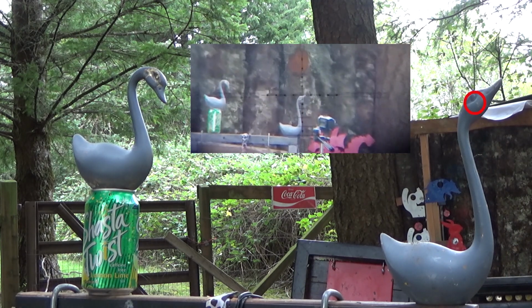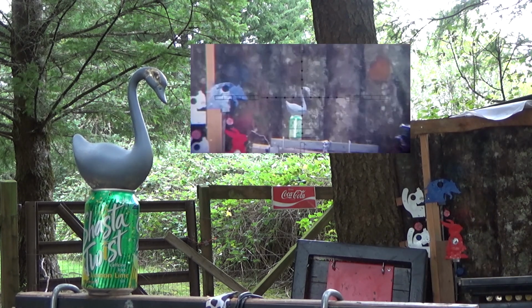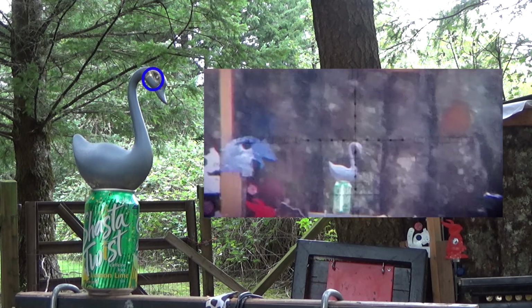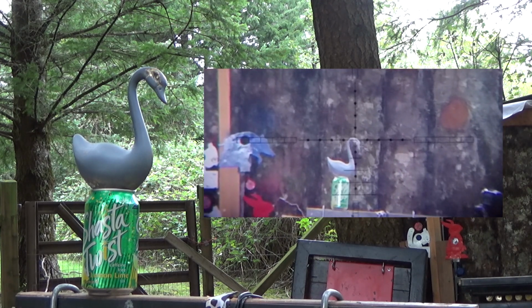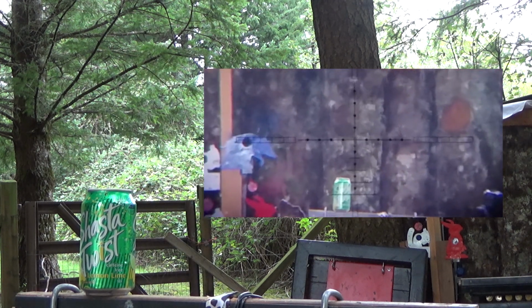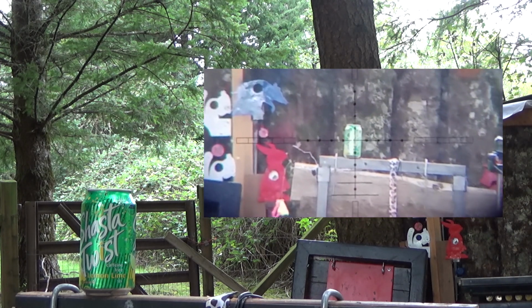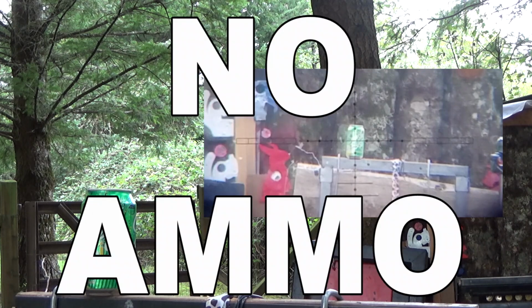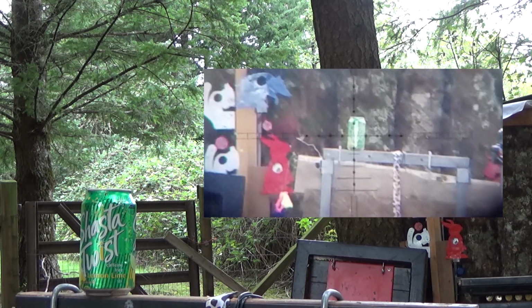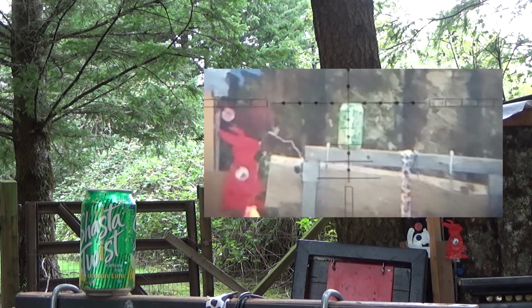Now for the tricky one. Headshot. Oh man, and we got one left. Oh, you lucky bastard. All right, guys, we're gonna see if we can get a 50-yard double tap, and we'll know when we do the damage assessment.